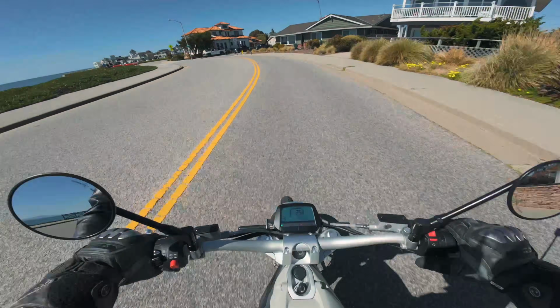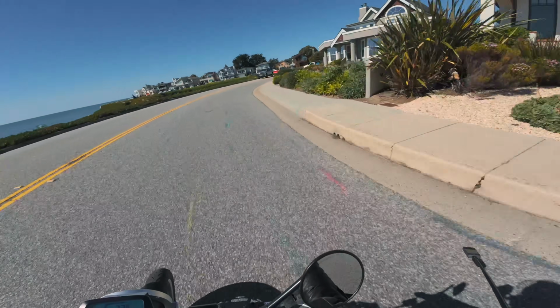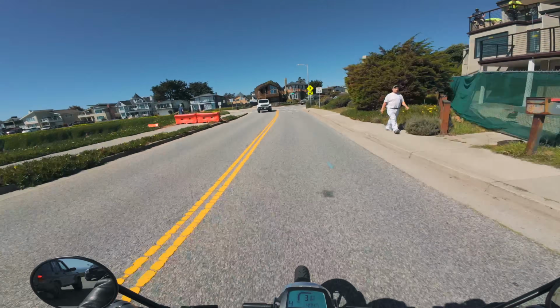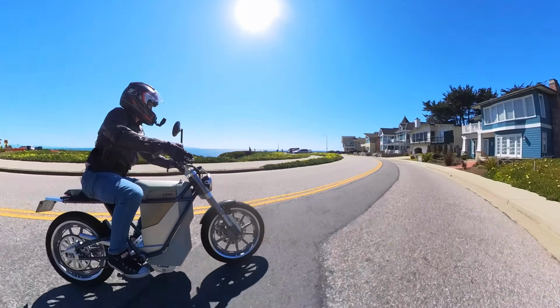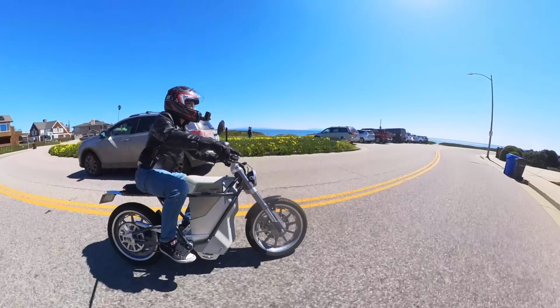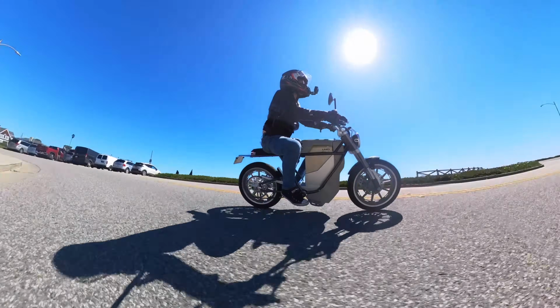All right, let me take it into 4. What's that like? Oh, this feels like way more power than I expected. Part of it's just because you've always got the power. In a gas bike, you're kind of waiting for the power to come on. And here, you're just not waiting. It just goes. Whoa, I'm still trying not to scrape on the ground.